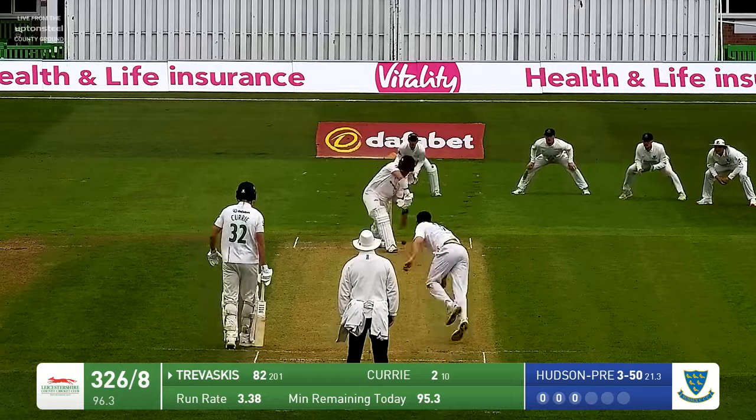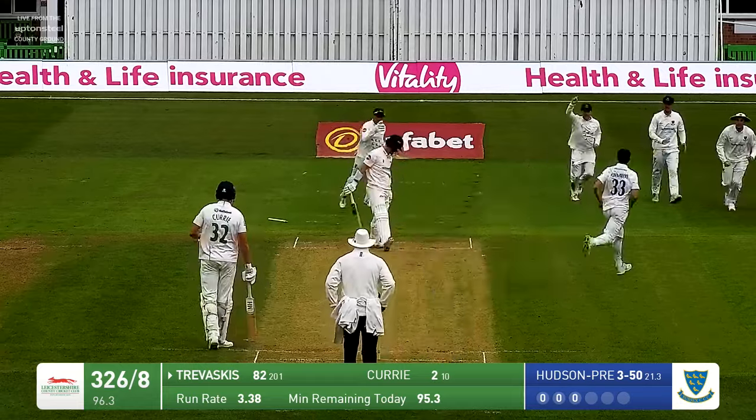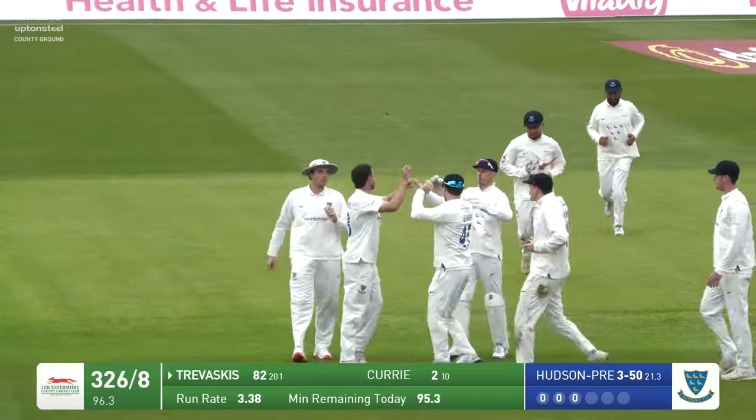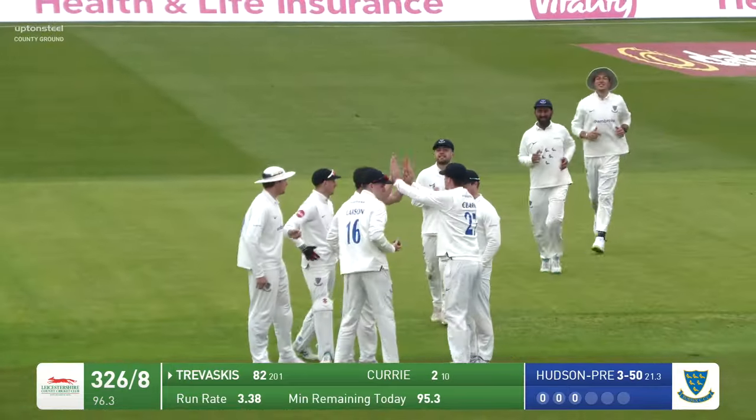Hudson-Prentice in. Oh, and he knocks out his off stump. 4 wickets for Fynn Hudson-Prentice. And for the second time in the match, he sends the off stump cartwheeling out of the ground.